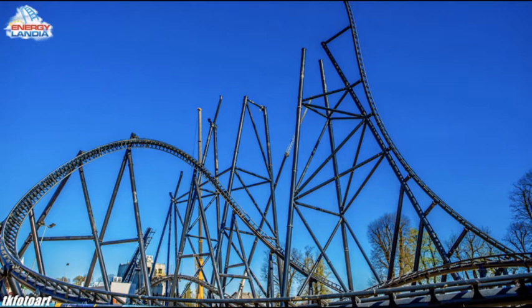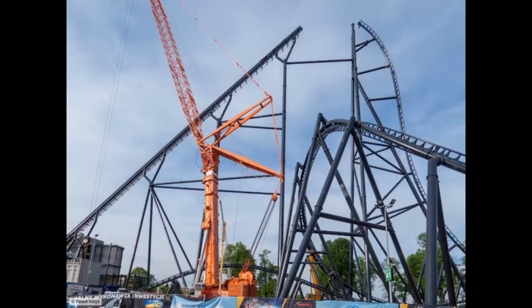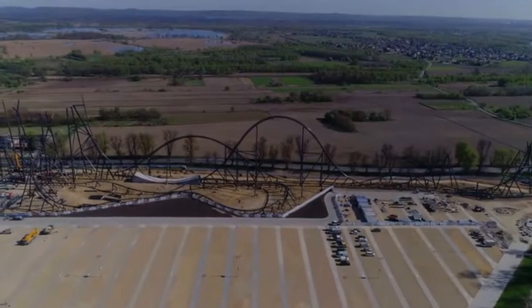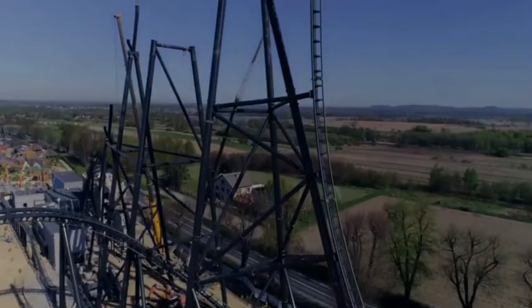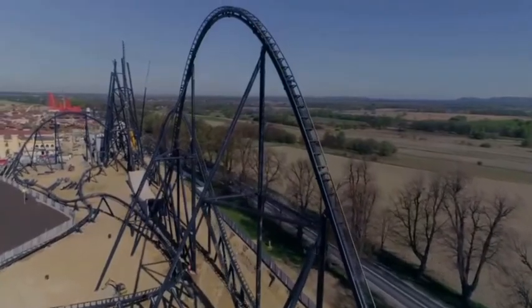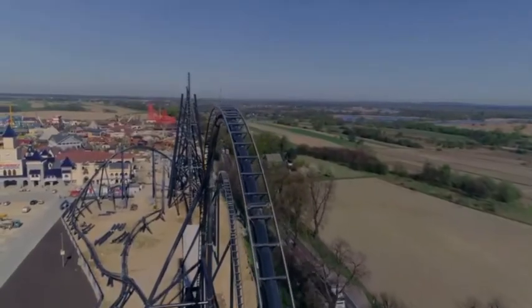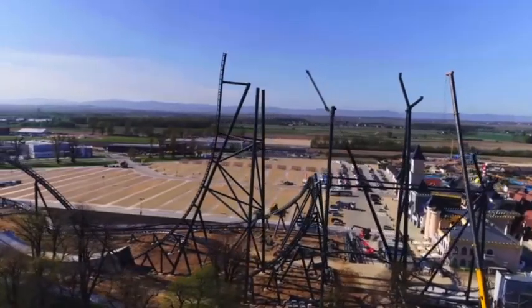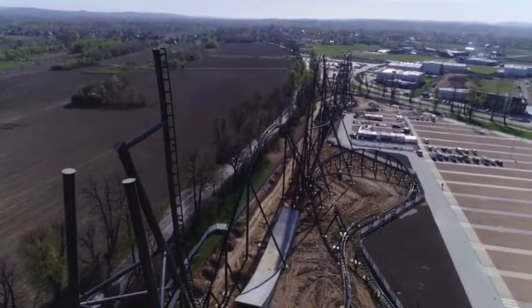And then you go over what looks to be a decent floater airtime hill. It looks more tame than the rest of the ride, but I guess it lets you catch your breath a bit. And then it goes into the high-speed parabolic wave turn, which looks very nice, really smooth and graceful, but that's more to catch your breath after the insane first bit that's just happened. And then right after that it goes back into the layout again, and you go over what looks to be the best airtime in the whole coaster.